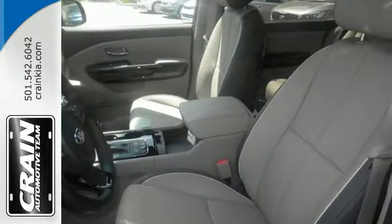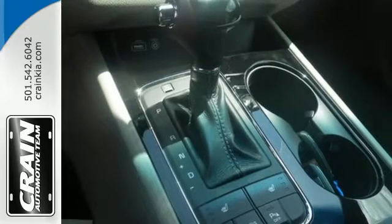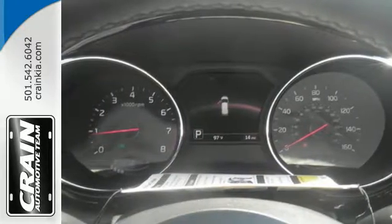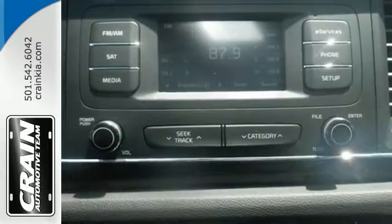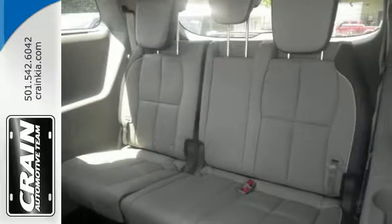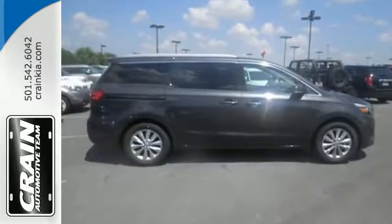Control is never an issue in this Sedona, with the active ecosystem helping save fuel costs, the UVO eServices infotainment system making it easier than ever to keep the entertainment coming, and the rear view camera to make backing up a breeze. You'll love the convenience of the smart power liftgate and dual power sliding doors. Plus, leather seats and tri-zone climate control offer comfort and class.